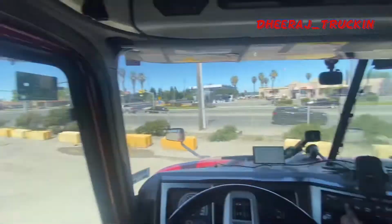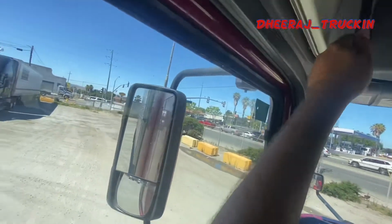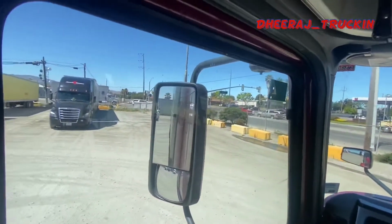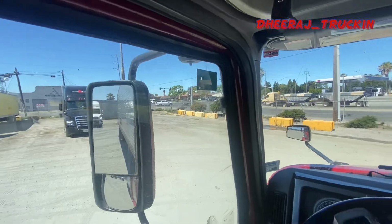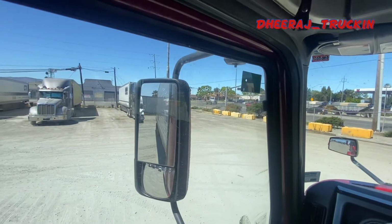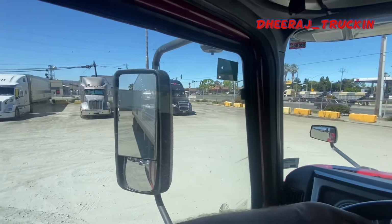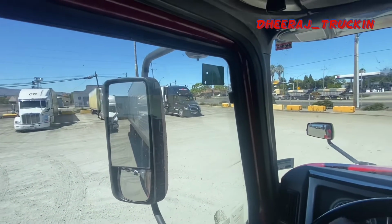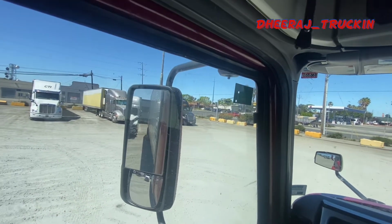Pretty good, pretty good. Let's back up, buddy. Honk, honk. Let's see if nobody's there. Nobody's there. I'm gonna try parking a little bit closer to this guy. Obviously, we can see the driver's side a lot more than the passenger side, so we know where our trailer is going. Yeah, not too much. Here we go. Follow the lines of the previous trucks.